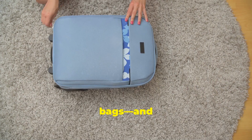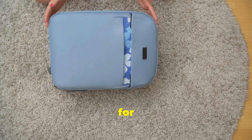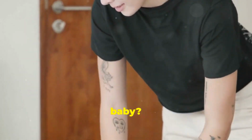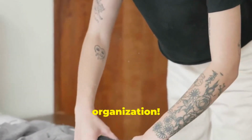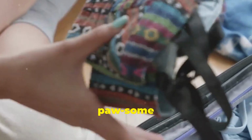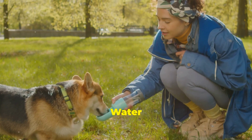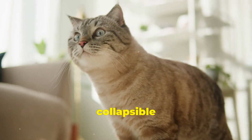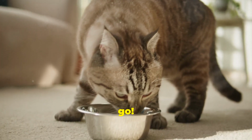Pack your bags and their bowls. Travel essentials for your pet. Packing for yourself is one thing, but packing for your fur baby? Now that's next-level organization. Don't worry, I've got you covered with a pawsome packing list. Food and water. Pack enough for the journey, plus extra just in case of delays. Don't forget collapsible bowls for easy feeding on the go.